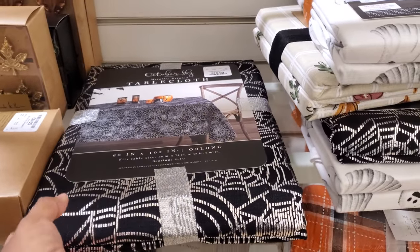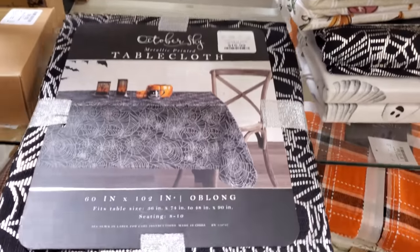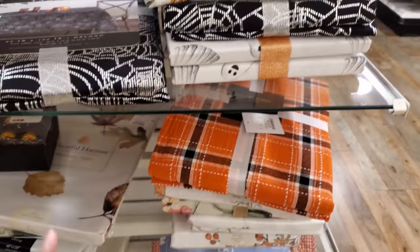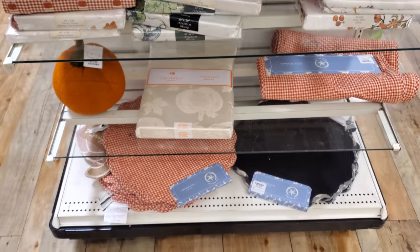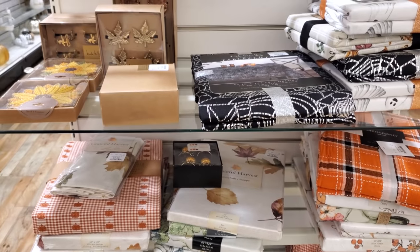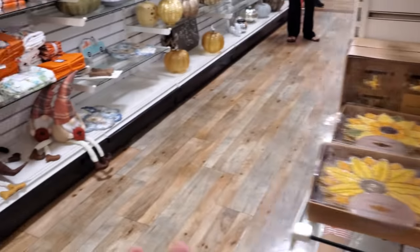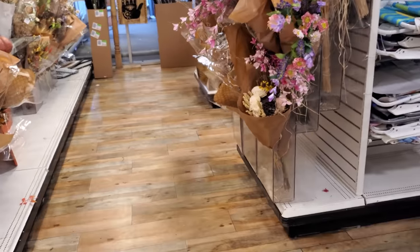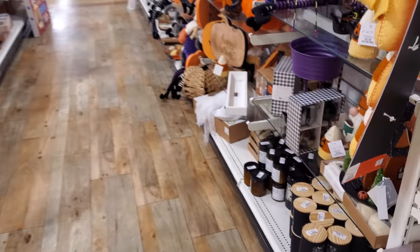So they have a spiderweb tablecloth for $17. It is actually really nice. Okay, now we've seen the ghost one and the plaid. Nothing too new in this area, just some fall stuff. I'll make a different video for that. Let me go back to the Halloween area. Okay, here we go. It was crowded earlier.